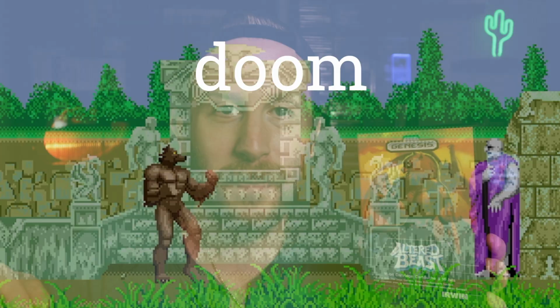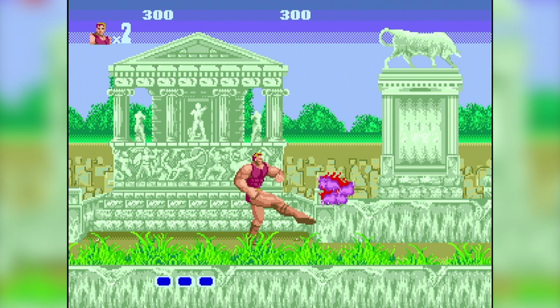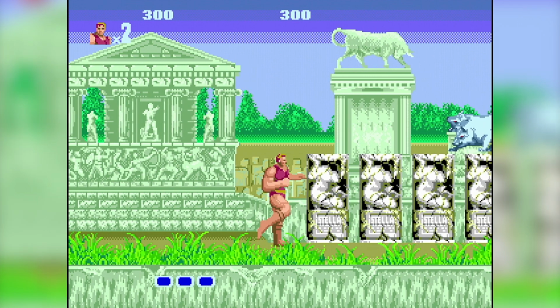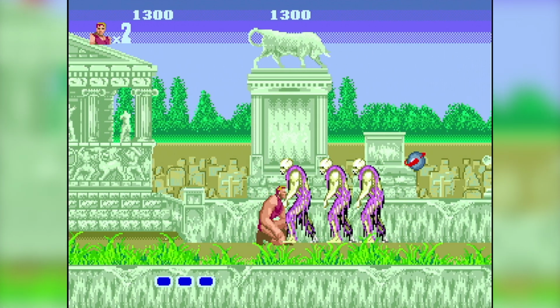Next game is an absolute classic, Altered Beast. I got goosebumps just thinking about this game. I absolutely love it. The voice acting is iconic in this game. Welcome to your doom. There's two-player shenanigans. I even love how it flickers when there's too much going on screen. This is a classic game and one of my absolute favorites on the system. I still play it occasionally just because it's so fun.